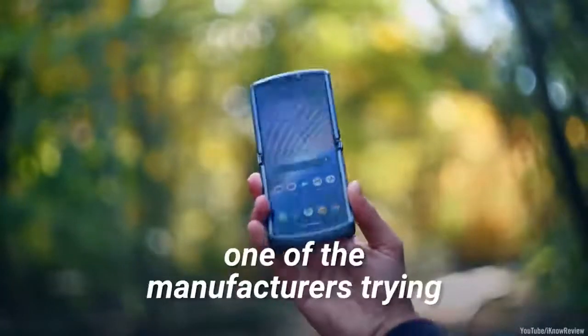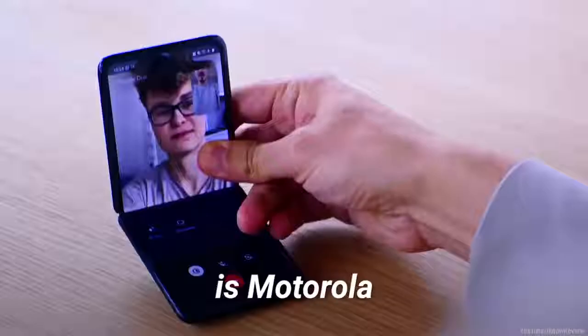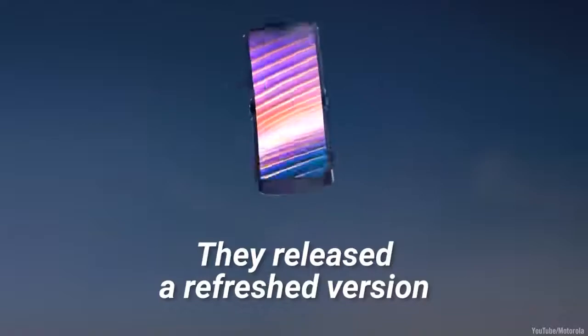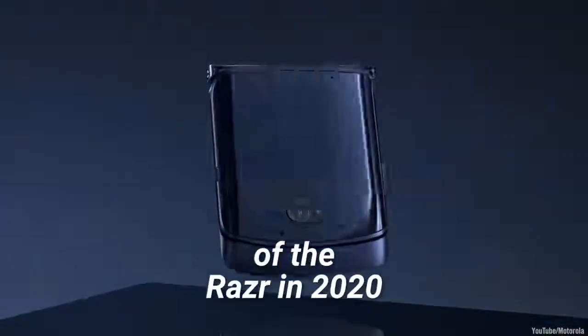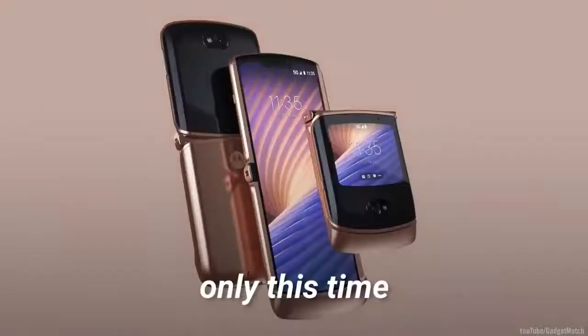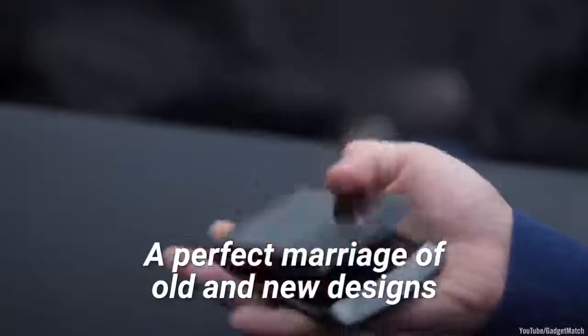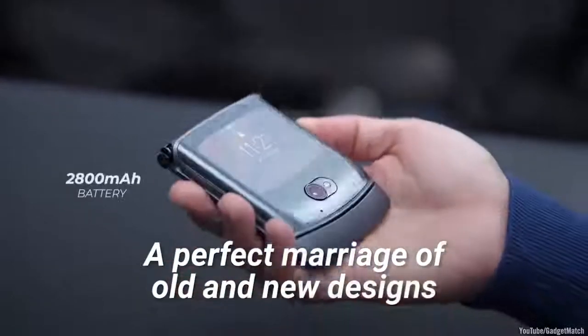Somewhat fittingly, one of the manufacturers trying their luck in the folding screen arena is Motorola. They released a refreshed version of the Razr in 2020. Just like its predecessor, it's a flip phone, only this time the interior of the phone is all screen, a perfect marriage of old and new designs.